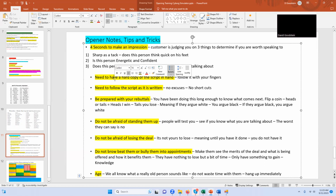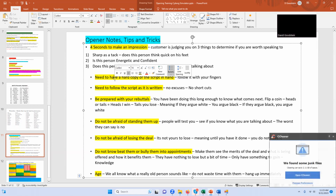You guys have been doing this long enough to know what comes next. You need to have the mentality that if you flip a coin, heads, I win, tails, they lose. Either way, you're winning. If they're going to argue white, you argue black. If they argue black, you argue white.